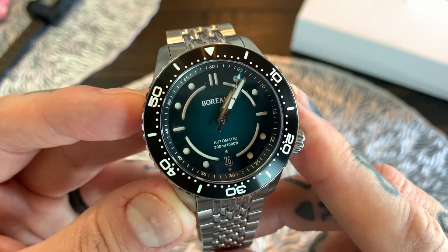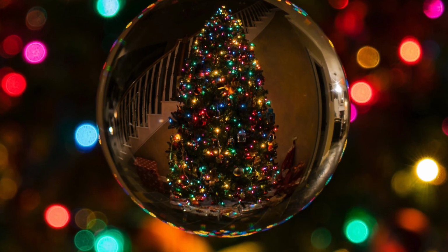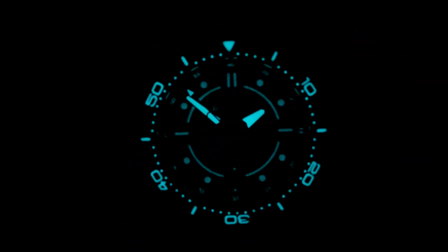Let's go ahead and take a look at the Loom right now. All right, and there is the Loom on the watch, guys. As you can see, it's lit up like a Christmas tree. We've got Loom all around the rotating bezel. We also have a slightly darker Loom on the hour markers, also on the arrowhead of the second hand that you can see sweeping away there. And we also have Loom on the hour and minute hands. So I would say, especially for under $300, that is great Loom on this dive watch.